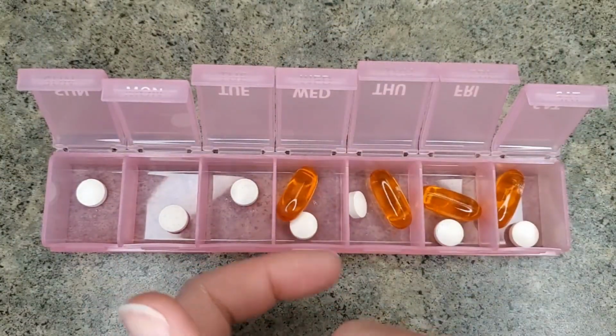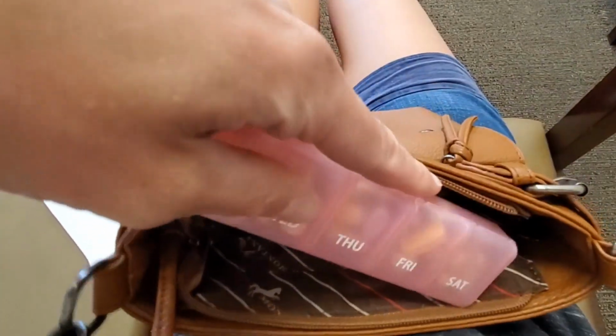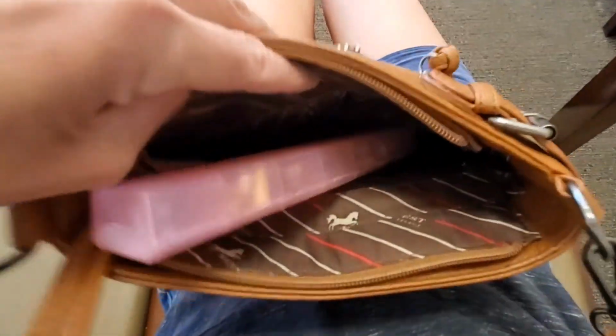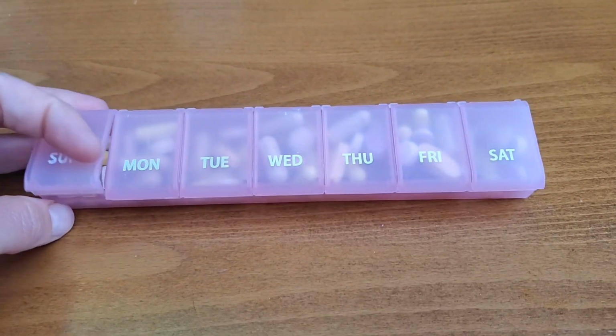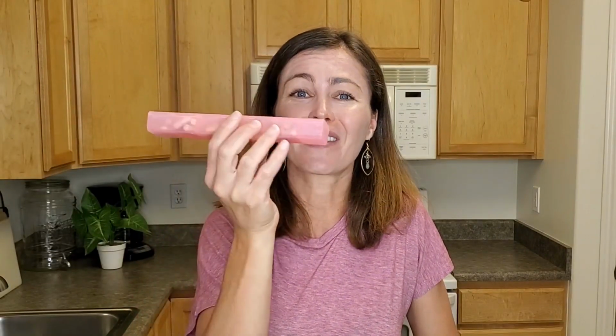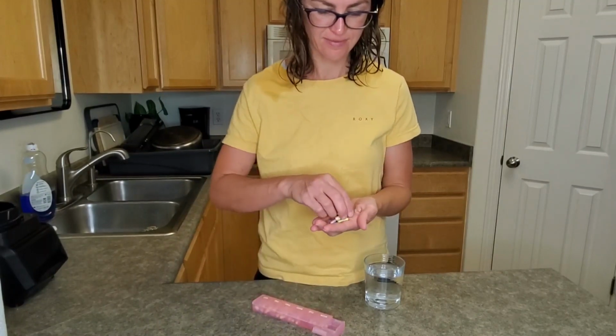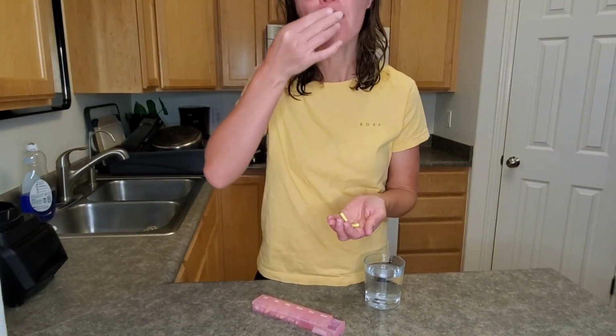I love that this is made with a high quality material, so the hinges don't pop open in my purse. They don't have any difficulty closing and staying closed or difficulty opening. Nothing's hard to function here. So I love the color pink, and this is the translucent, you can see through it. And I love how this works, and all I need is a week at a time.